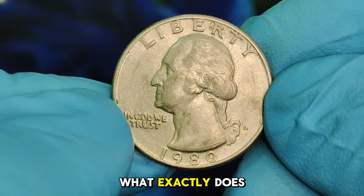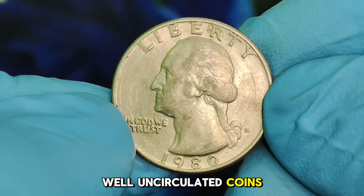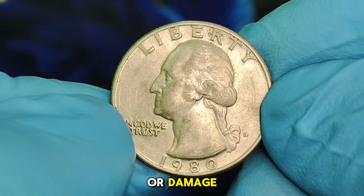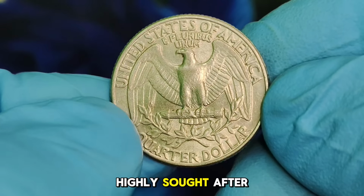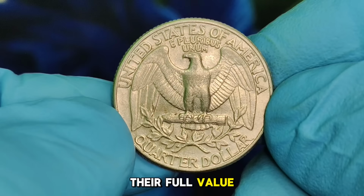What exactly does uncirculated mean? Well, uncirculated coins, like this 1980 quarter, are in nearly flawless condition. They show no signs of wear or damage, and the original details of the design remain sharp and clear. Uncirculated coins are highly sought after in the coin collecting world because they retain their full value and appeal.